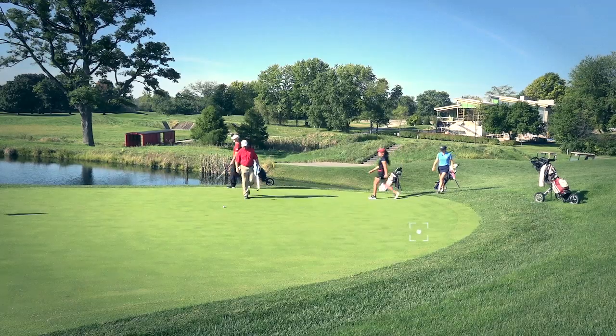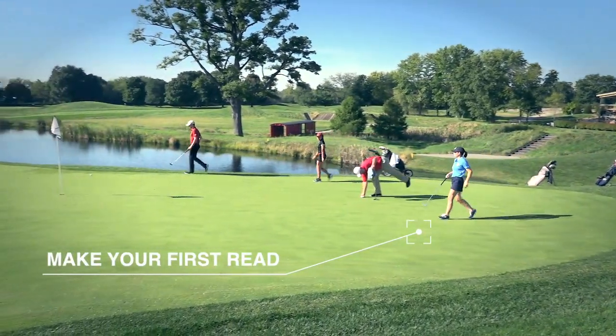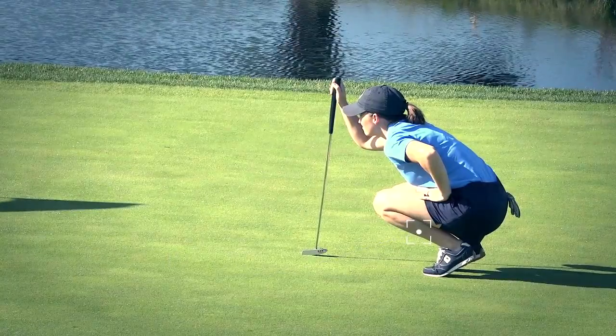Now let's move to the putting green. With a foursome hitting somewhere between 120 and 150 putts per round, the putting green is a key place to save time. As in many other areas, the more you can do before it's your turn is important. Our first scenario is you're approaching the green. Your ball is behind the hole. Take that opportunity to make your first read before marking your golf ball.